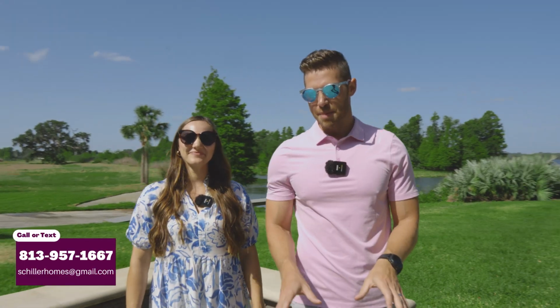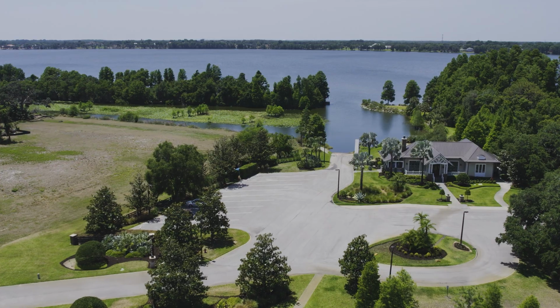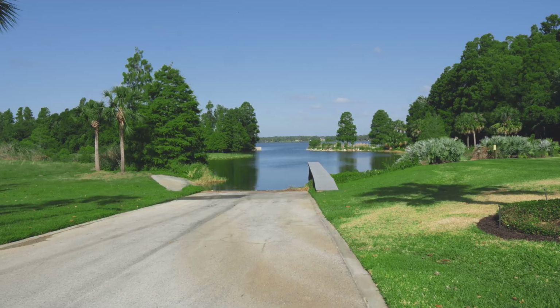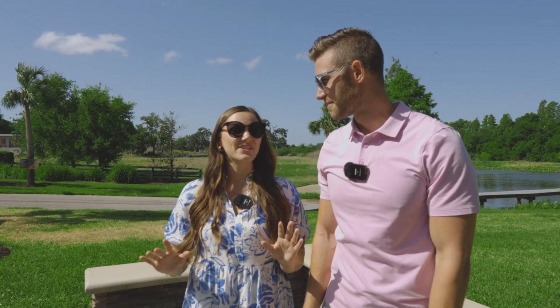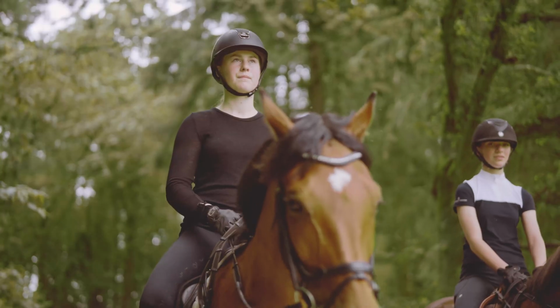Now, what's totally unique about Stonelake? We got to start you off here because it is a lakefront community with its own private boat access into Lake Thonotosassa. And with that, it's also an equestrian community. So there are horse trails throughout the community, and also that kind of lends itself to the larger lots.